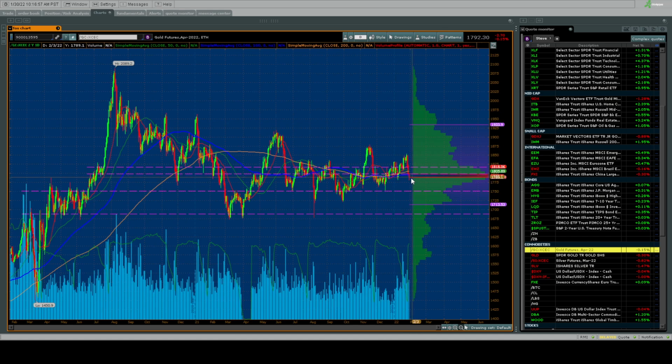How about the 2-year right there, right on it? Suggesting that, again, this is Imagine Online. Everything above gets sold, everything below gets bought. And right now, sellers are in charge. They've got to break through this level of support to drive prices lower. And buyers are hoping there's enough of them that are not going to capitulate here.